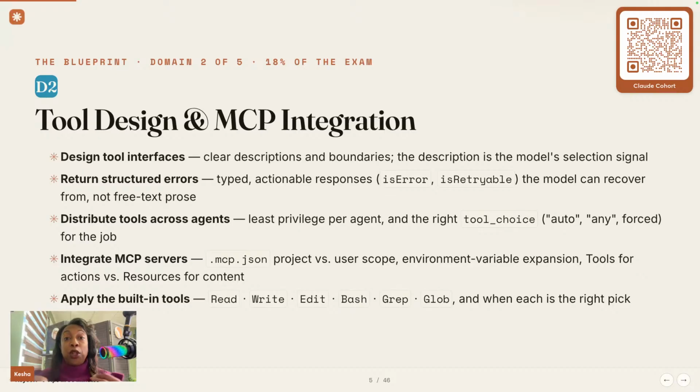And then distributing tools across agents and really only giving agents the specific tools that they need access to. In best practices, it's typically 4 to 5 tools that you'll give an agent. The more tools that you give it, sometimes it will really get confused and not know which tool is the right tool to call. So 4 to 5 is the best practice. You'll also need to understand how you integrate MCP servers and how you apply built-in tools like the read tool, the write tool, the edit tool, bash, grep, and glob. So just understanding those tools.